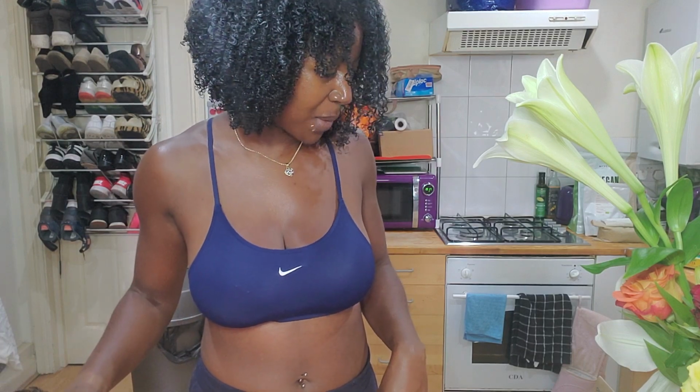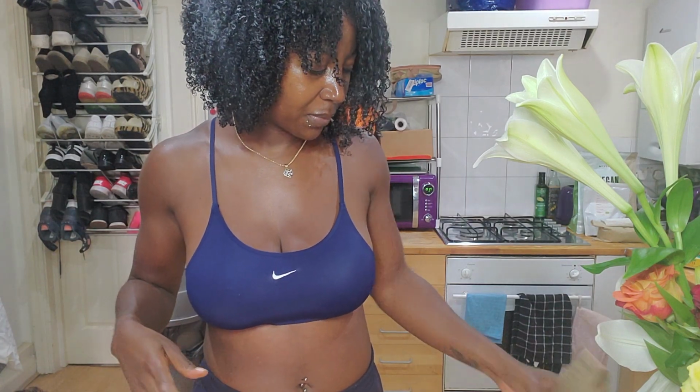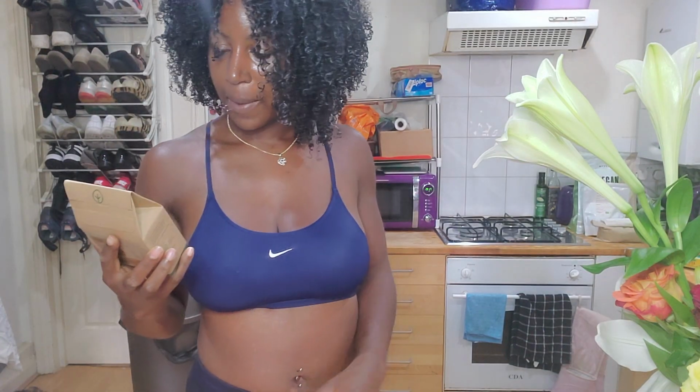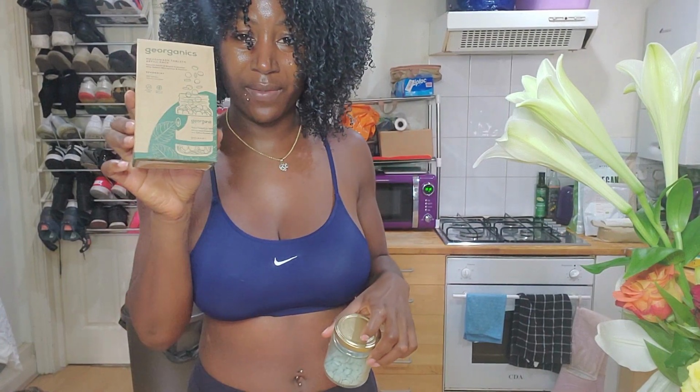Something else that I have in my bathroom that is more sustainable as well is these mouthwash tablets. And basically, this is the refill pack, but this is what I have in the bathroom, and then I'll just refill it with this. This is just a random tin. I think maybe a coffee or something was in here, and I just thought, oh, let me reuse it.